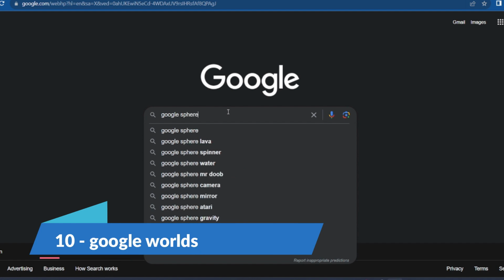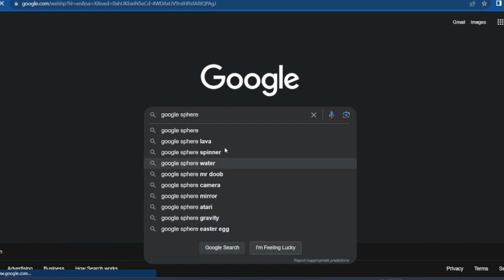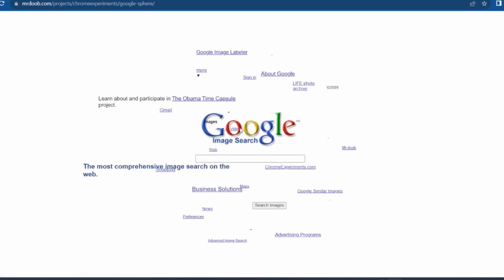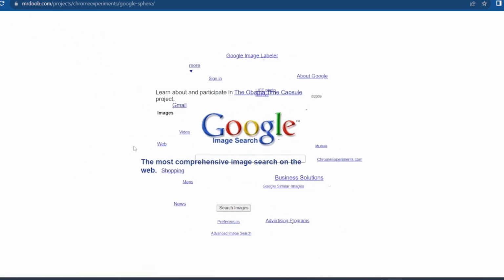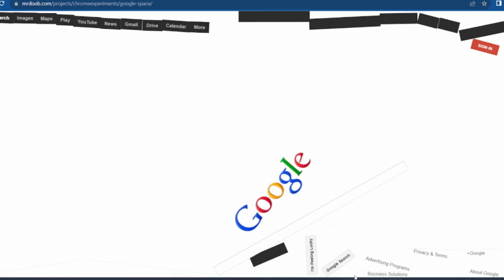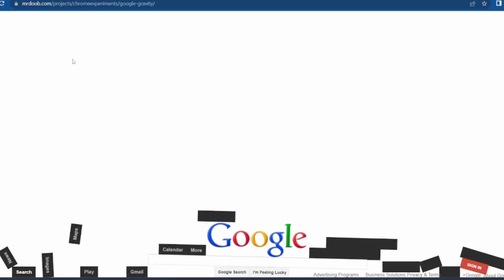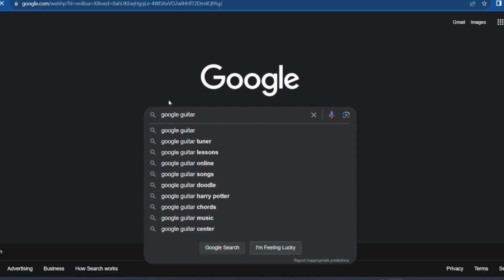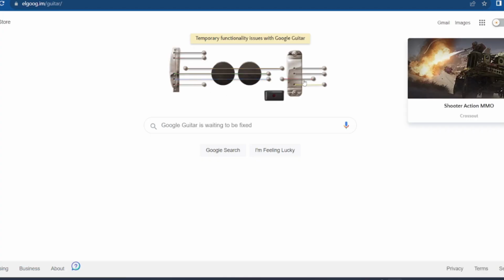Feeling lucky today? Try these search tricks. You can roam around different Google worlds by simply using these keywords and clicking on "I'm feeling lucky." You can experience Google Sphere, Google Space, Gravity, Mirror, and Underwater. You can even play a guitar on Google. Each one is a unique experience you won't want to miss.